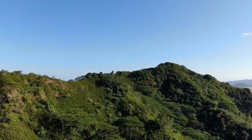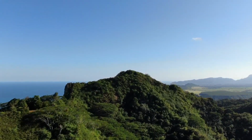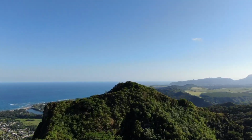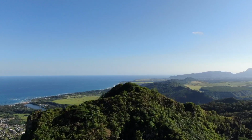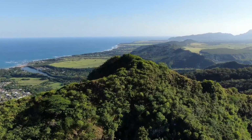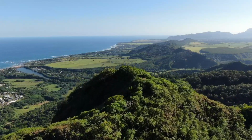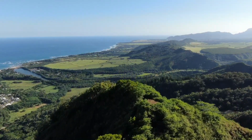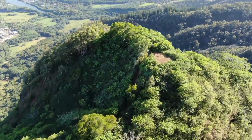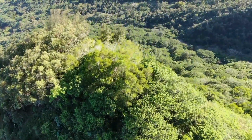That looks like the summit of the Sleeping Giant. There, okay. Hopefully you can hear me. I know the sound seems to be kind of muted sometimes. And you can look at where the Wailua River comes out to the coast. You look down. I don't see anybody on the summit right now. That's where I saw some people the other day. Just back up a bit.